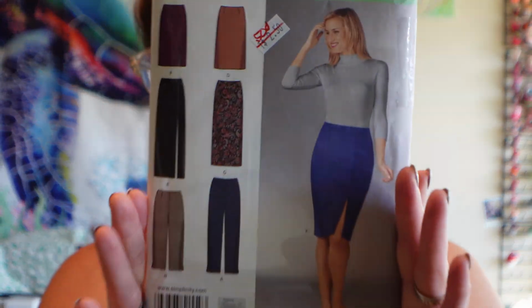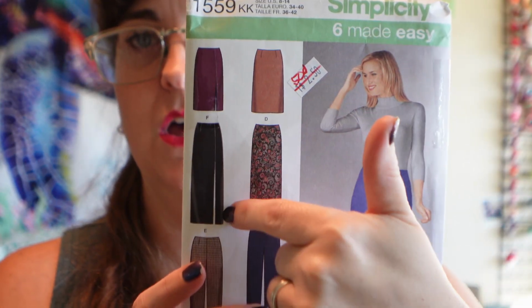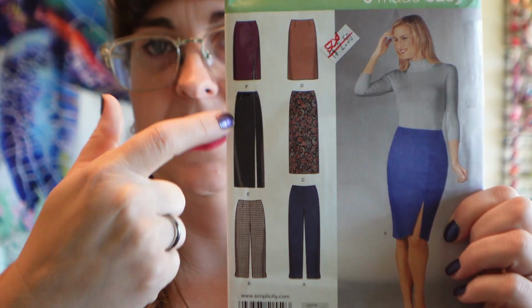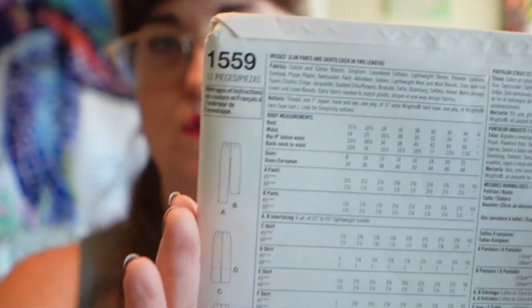So this is the other one. This is Simplicity 1559. And it's just this pencil skirt and pants set. So you've got the regular pencil skirt with slits in 2 different lengths, and then pants in 2 different lengths. I'm definitely interested in the skirts with the split and the pants. I thought this was just super simple, basic, easy. Once you get the fit on these right, you can crank out 3 or 4 skirts and 2 or 3 pairs of pants, and then kind of be good. You wouldn't really need another pattern for bottoms for work. So I'm pretty excited about that.